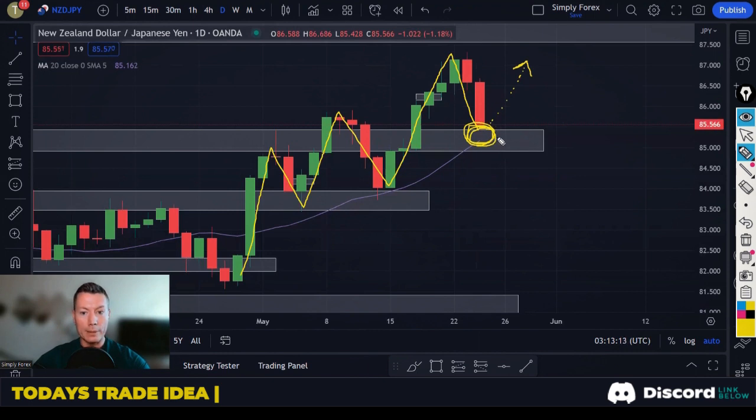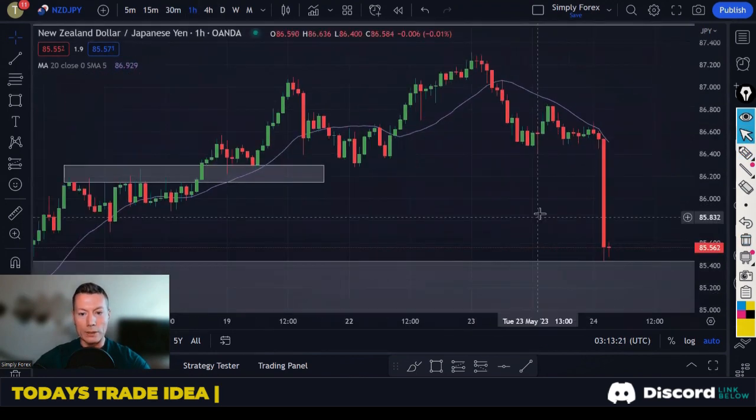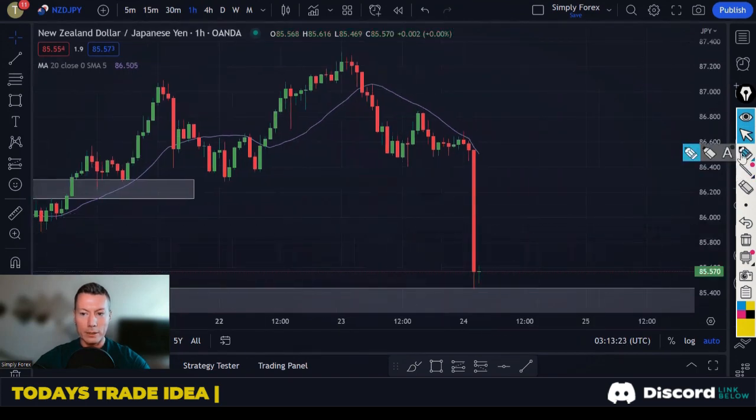So New Zealand Japanese yen is at a really interesting level. And to be honest with you guys, if we look at the H1, I'm looking for an H1 structure buildup. You're not going to get that today. It might come down. It might take a couple of days of doing this, and then we get a breakup. Then we could potentially have a trade, but not today.